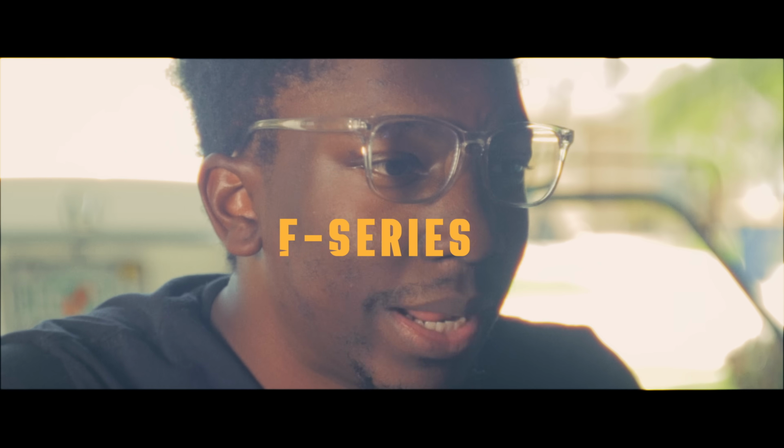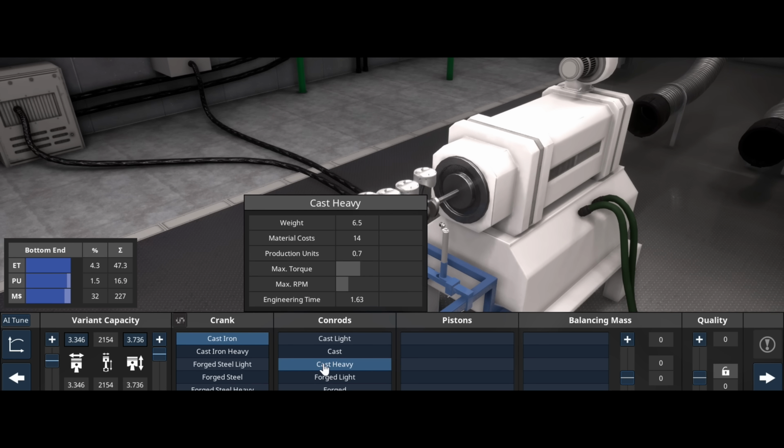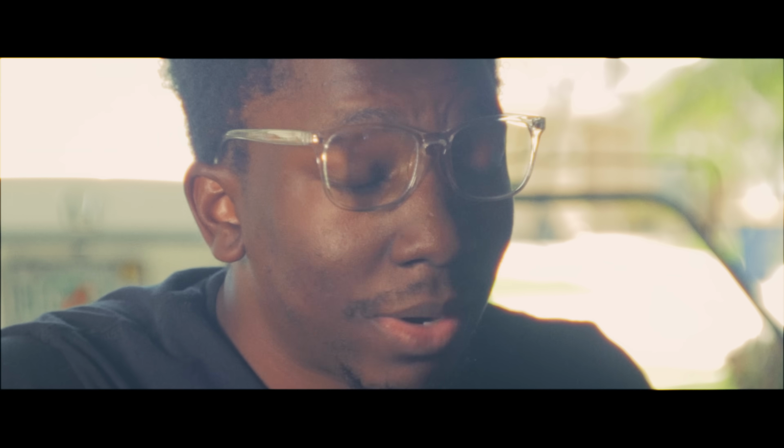If engine families had a forgotten sibling, the F Series would be the one that nobody invites to the party, until they realize that it brought all the torque. Most F-Series engines were made for the Accord, Prelude, and CR-V, which means they weren't designed for sport per se, but ended up being surprisingly good at it.